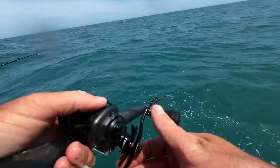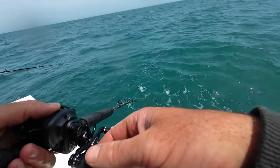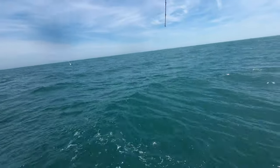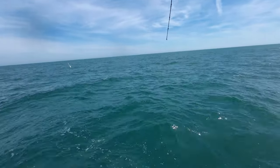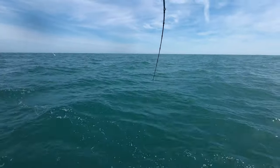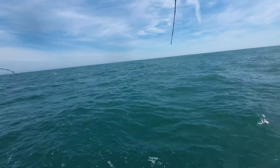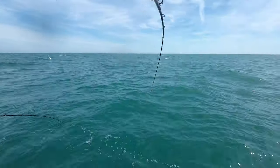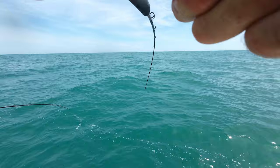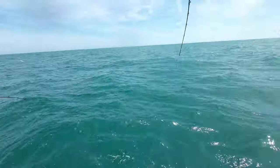He just bit me. I just had a 10 pounder. There he is. That's not the same one. That's still a good one though. Oh, it's still a good one. That ain't the same one. This one's about 6. The last one I had was 10. Nah, he's probably a 5-pounder.